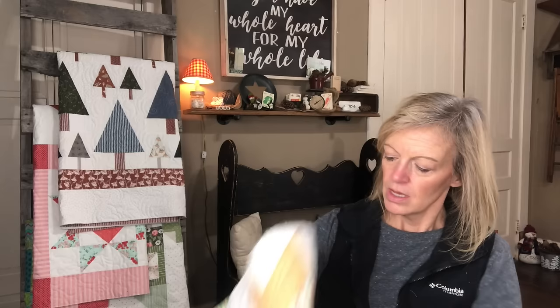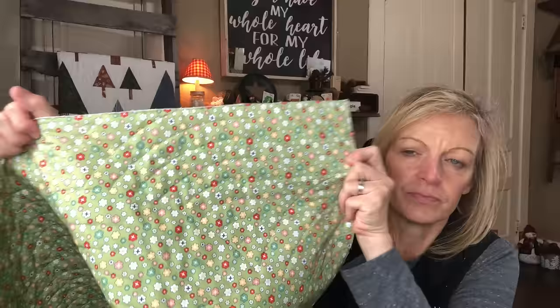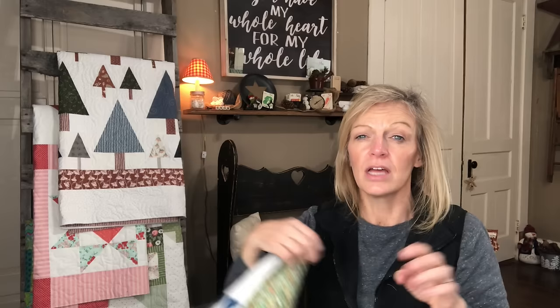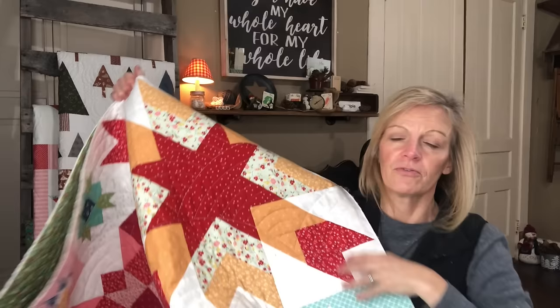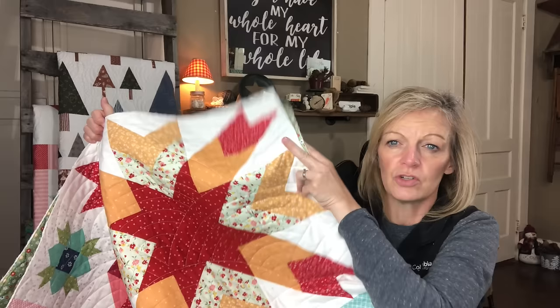So pretty. The backing fabric is a Lori Holt print. It's a small scale floral in the green colorway. A really nice. So again, we've got these big stars on the front, a lot of bold colors, and then we switch to a small scale on the back. It's really pretty to do that together. This is a book that you can buy for the Barn Star sampler. And you may have enough Lori Holt leftovers from other kits and other sew-alongs that you've done to be able to do this same thing like Kelly has.